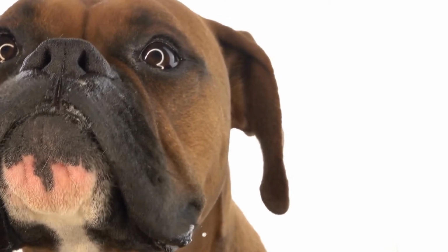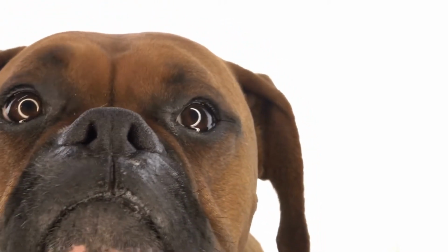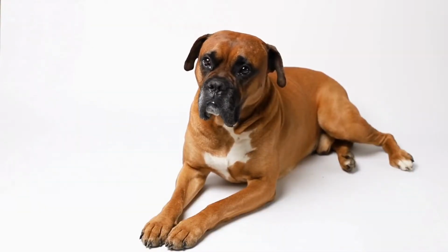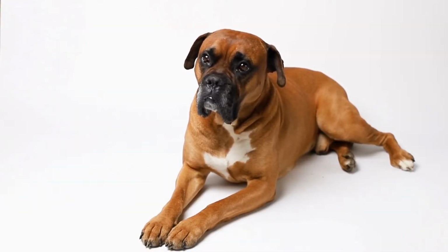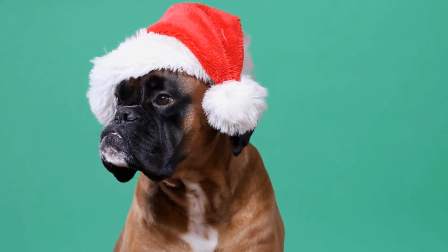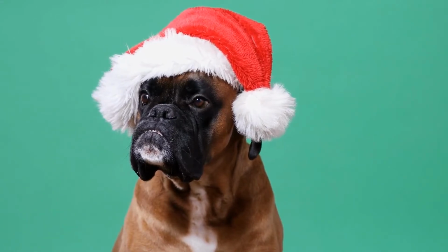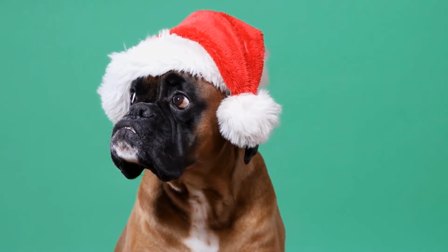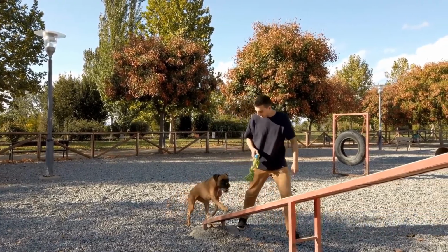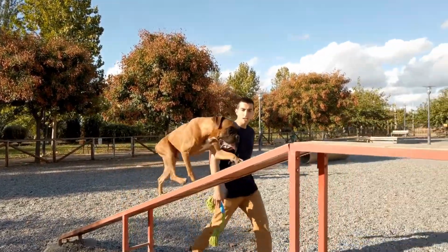In some cases, it may be necessary to use visual or audio deterrents to prevent your boxer from leaving the yard. Motion-activated sprinklers, ultrasonic devices, or even visual barriers can be effective tools to discourage your dog from going beyond the designated area. However, it's important to remember that these tools should only be used as temporary aids during the training process. Dependence solely on such devices can hinder your boxer's ability to learn and understand boundaries on his own.